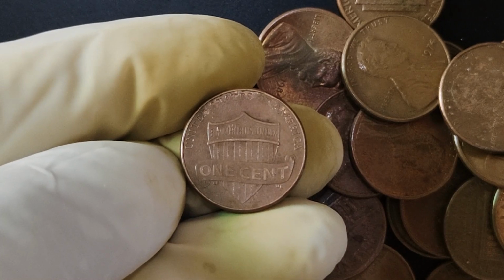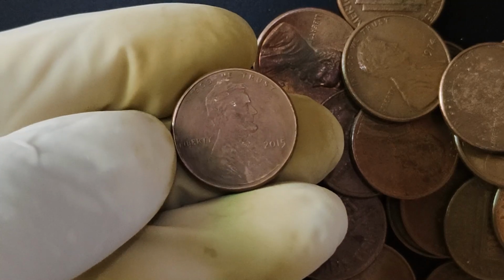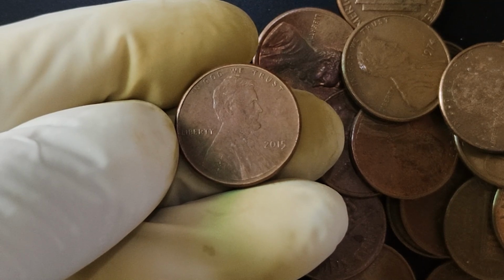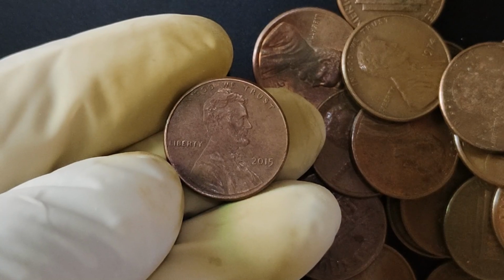And if you're not sure, consider having it professionally graded by a service like PCGS or NGC. They can confirm the error and give you an official grade, which will help when you decide to sell it. Okay, you've found one of these rare 2015 pennies.